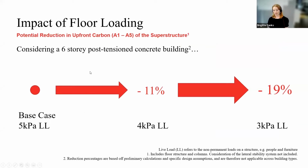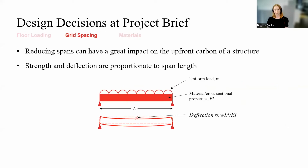So what kind of impact? Well, these are some numbers based on an example calculation done at Arup. So if we're looking at a 6-story post-tension concrete building, for example, with a 5 kPa live load as the base case, by reducing that to 4 kPa, we already achieve an 11% reduction in the upfront carbon. So that's stage A1 to A5 that Lucy mentioned in her presentation. And if we can reduce that to 3 kPa, then compared to the base case, we've got a 19% reduction. So yeah, pretty impactful and a pretty simple thing that we can do at the brief stage.